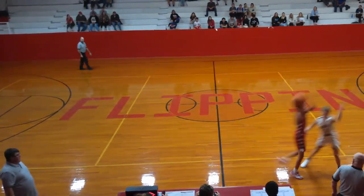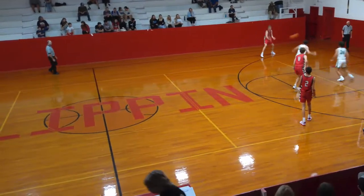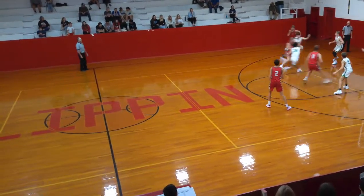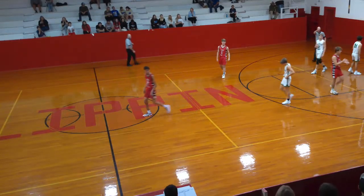Turner now with the ball as he comes across timeline, gets it down to Lemon. Lemon drives the baseline, tries to do the same thing, kicks it out. May with the ball, dribbles and drives inside. He's going to count the basket and be fouled.